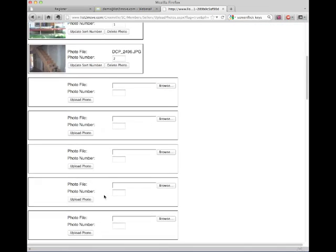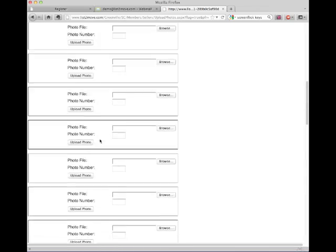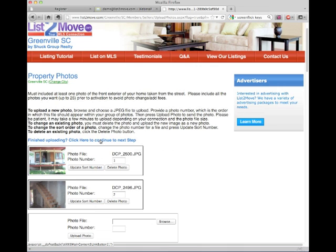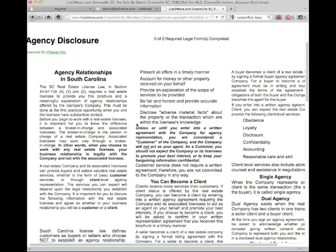Once I'm done, and you can upload a number of different photos, and again, it's going to be specific to the MLS that you're going into. Do you know what her maximum is here? No, me either. Usually it's up to about 25. Yeah, here it is, up to 25. And in Rochester, New York, it used to be 16, but they upped it to 25 in the last year. So here's an agency disclosure.